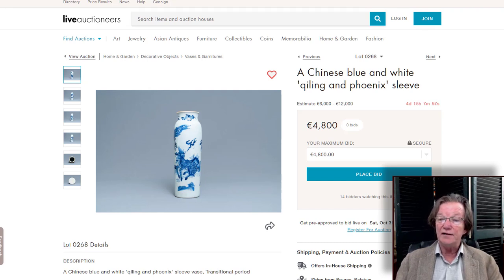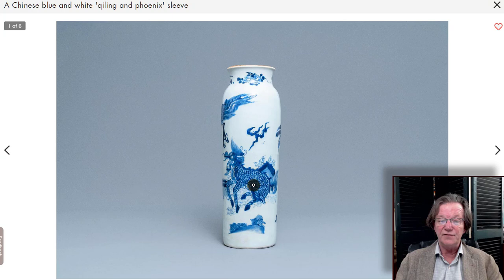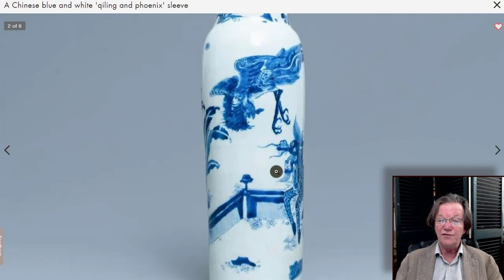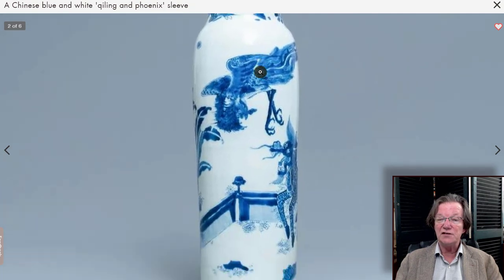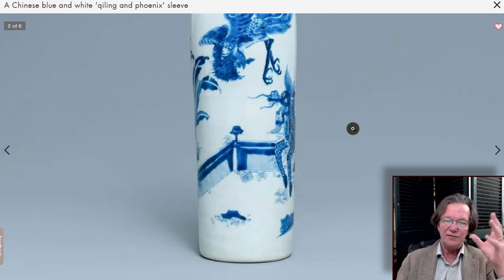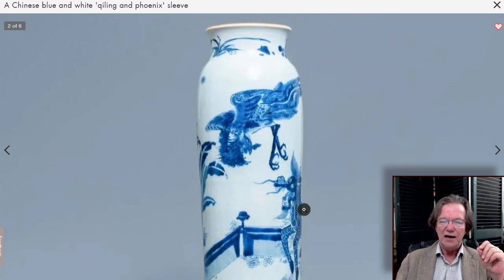And then over here to this really nice transitional period Qilin and Phoenix vase. Here's the Qilin on this side, and there's the Phoenix ascending above the balustrade, and he's growling up at it and so forth. This is a nice one. And as we saw last week, there was the one with the Qilin that had that very cool expression that did very, very well. This is another one I like. I love these transitional vases that have animals on them.